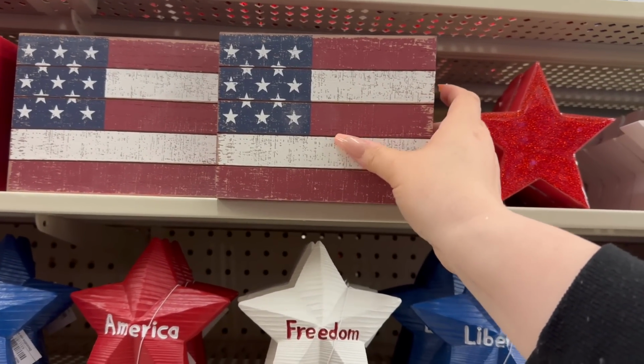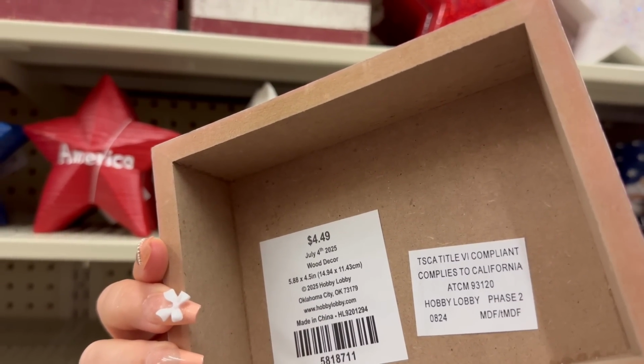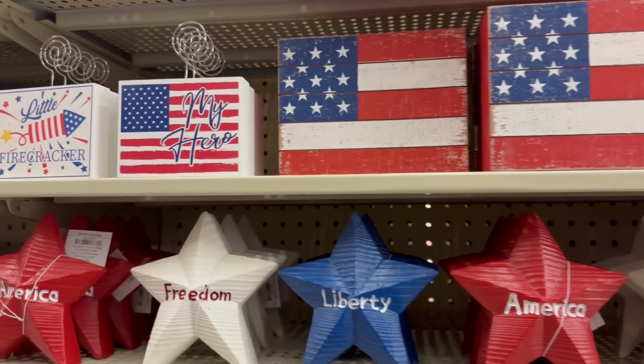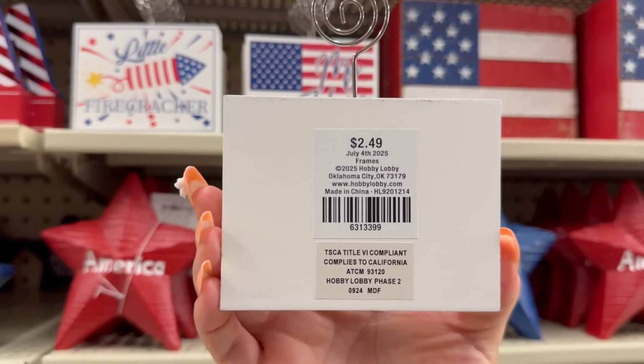These are some nice decorative tabletop flags for $4.49. You have two different ones to choose from. This is a picture clip. It says My Hero firecracker for $2.49.